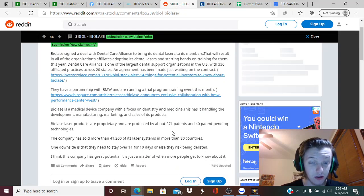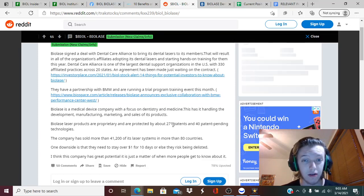Okay, but why I actually put this in here: they are protected by about 271 patents and 40 patent pending technologies. So patents, obviously, if you don't know, they're very good. It's basically guaranteed revenue. So this is obviously what you want to see. And a penny stock having 271 patents, not something you see all the time, right? So this is obviously very bullish news.